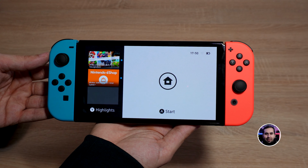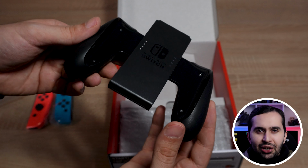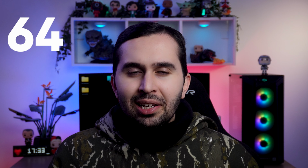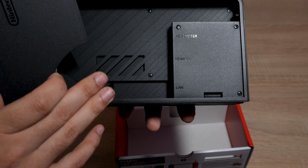The newest member of the Switch family. This new system features a vibrant 7-inch OLED screen and a wide adjustable stand for easy viewing in tabletop mode. This console features 64GB internal storage, enhanced audio, and a dock with a built-in wired LAN port.